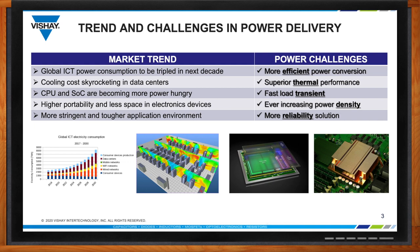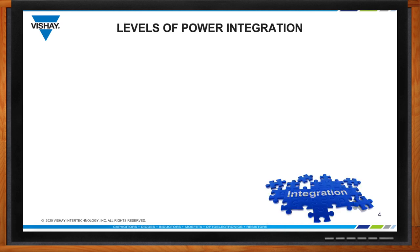Okay, let's talk about that power integration. But how have we gotten to where we are today? And how do the microBUCK and microBRICK fit into this timeline? Yes. So Vishay has come a long way since the early 21st century to become the leader in this industry in providing integrated power solutions.